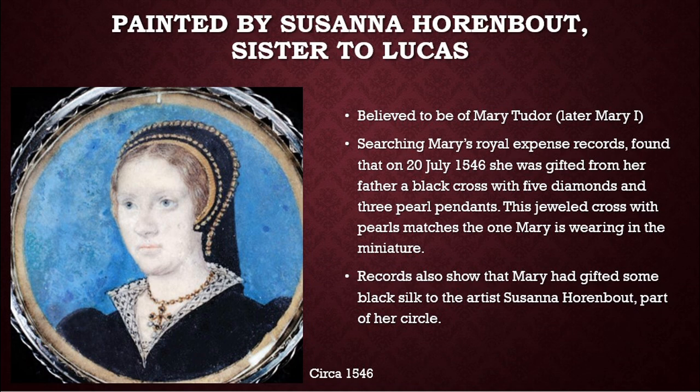And searching Mary's royal expense records found that on July 20th, 1546, she was gifted from her father, Henry VIII, a black cross with 5 diamonds and 3 pearl pendants. This jeweled cross with the pearls matches the one that Mary is wearing in the miniature. Records also show that Mary had gifted some black silk to the artist Susanna Horenbout, who was part of her circle.